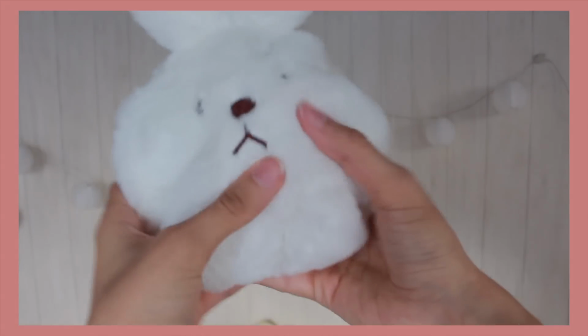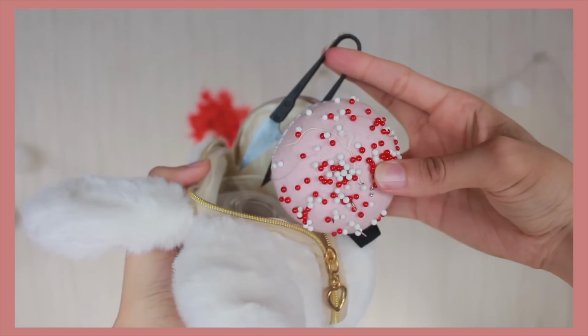And then in here I've got this little bunny that I got from Daiso. It's very cute and fluffy. I like fluffy things. Sue me. Please don't sue me. In here I'm carrying things like thread, mending tape, my little thread cutter, which also has a sticker on it to identify that it's mine.